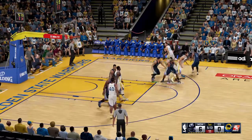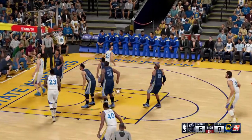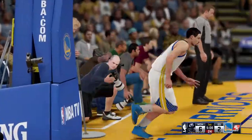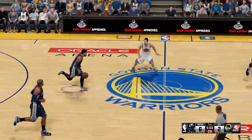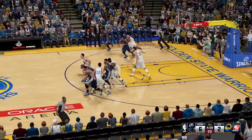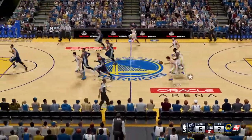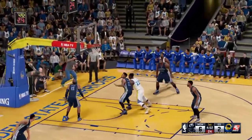Thompson with it. He's picked up by Lee. The drive by Thompson, and he gets it to go. And I tell you what, anytime you get those easy ones, that basket starts to get bigger. And really, the Grizzlies might have dropped to 5th in the West in the final week, but they were near the top for most of last season. Often could be found in that 2 spot.